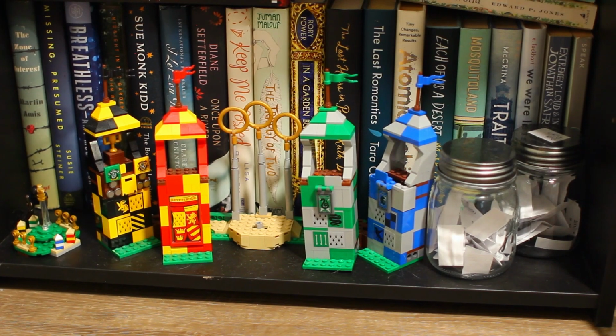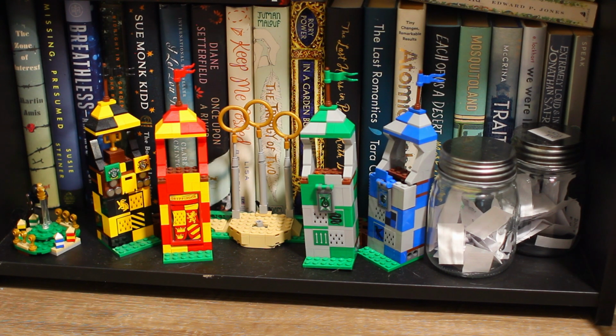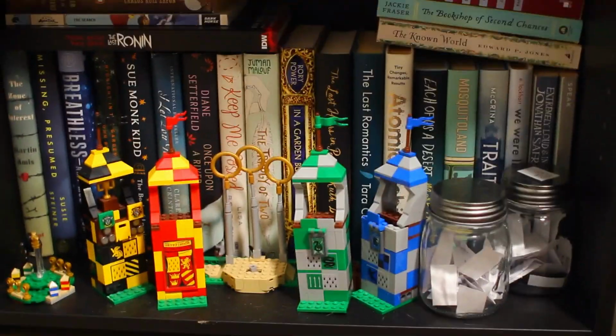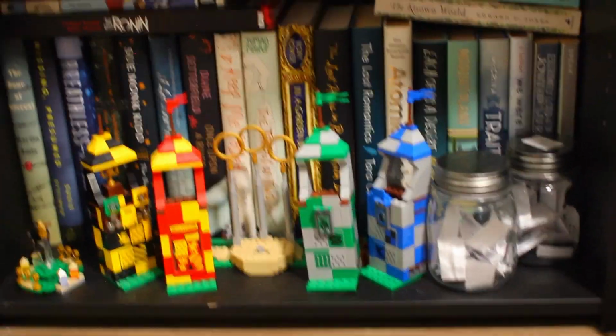So trinket wise on this one, I have a Lego Harry Potter Quidditch set and a miniature Harry Potter Quidditch set, as well as my TBR jar. I have 2 different jars, one with the prompts that I still need to pick, and then one with the prompts that I've already picked. I'm going to tilt you up a little bit higher now that you've seen the trinket so that you can see the books. There we go.